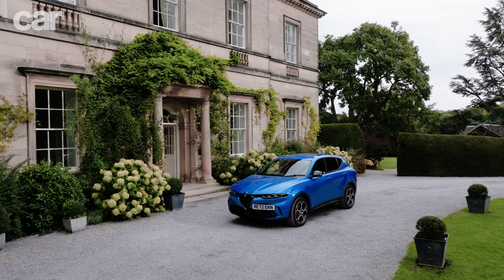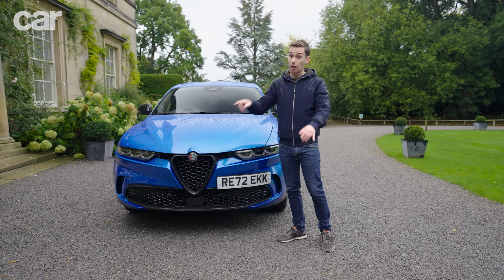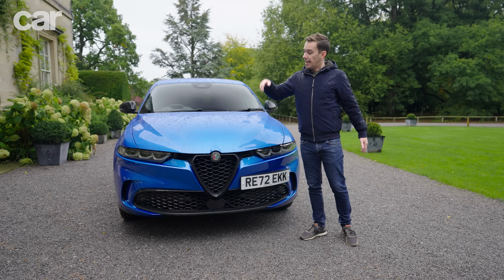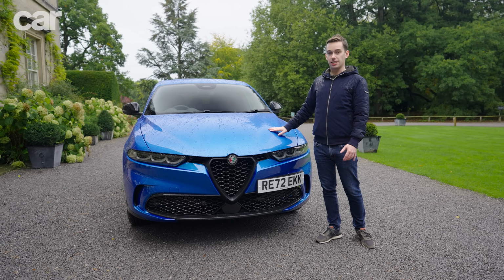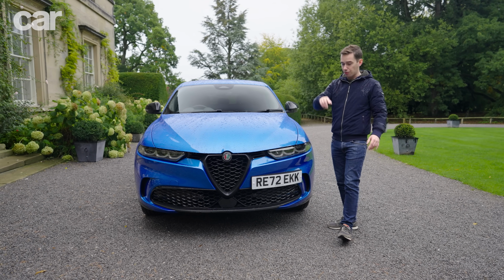And from what I've seen, this is a bit Marmite. Some people like it, some people aren't so keen. I do actually like it, and what I would say is that it looks better in the flesh, in real life, than it does in photos, even though those photos are probably done on a lovely day in Italy where it's nice and sunny, and that's clearly not the case here. But anyway, I want to take you through some of the design details because there's quite a few.